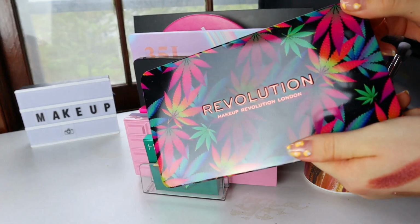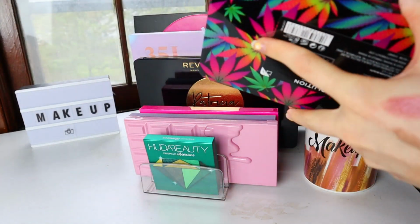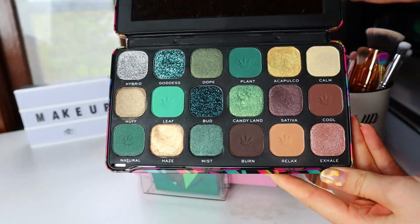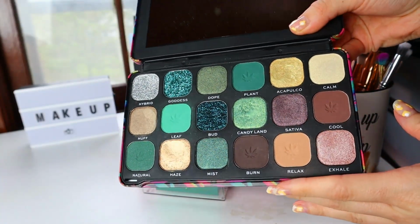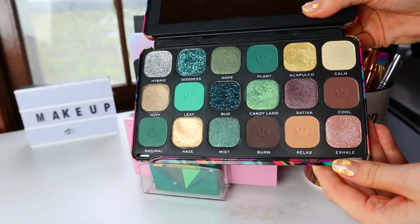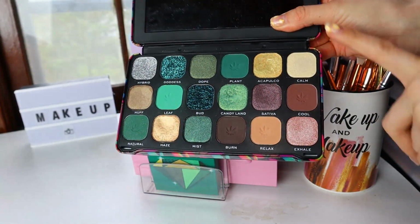I also have the Makeup Revolution Chilled with Cannabis Sativa. This is their weed palette, and this palette is so awesome. I think it's supposed to dupe the Melt Cosmetics one, maybe. I wouldn't say the eyeshadows are probably as good as the Melt Cosmetics, but honestly for the price, it is very good quality, and I love a good green eyeshadow so much. I am such a fan of green eyeshadows, and I do really like this palette.